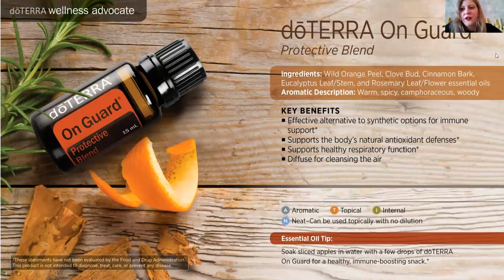And then On Guard. This is another one that I have in my diffuser right now. When you open the bottle, it kind of smells like the holidays. It smells like fall. It's got cinnamon and clove and wild orange and rosemary and eucalyptus. This one you can take internally. This is the best one for boosting your immune system.